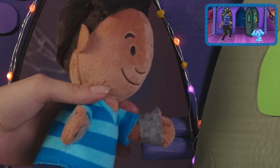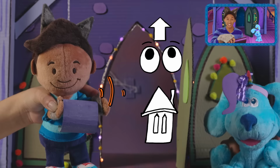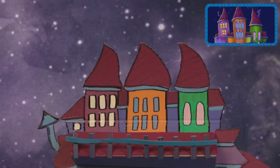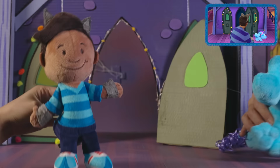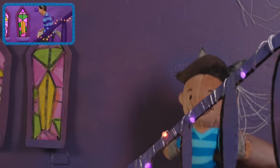Another spooky note! Boogla Oogla, look up and you'll see the tower with the least windows is where you'll find me. The ghost is in one of those towers! That one! The green tower! And that's the least! Let's go!